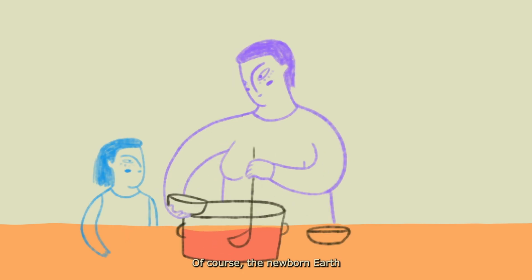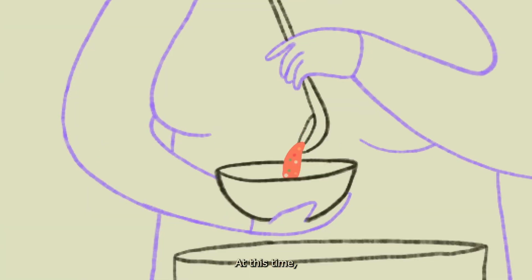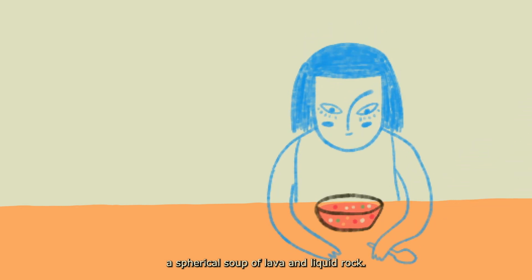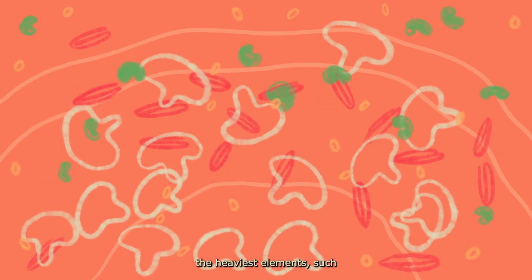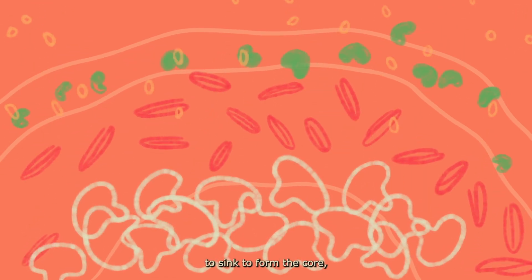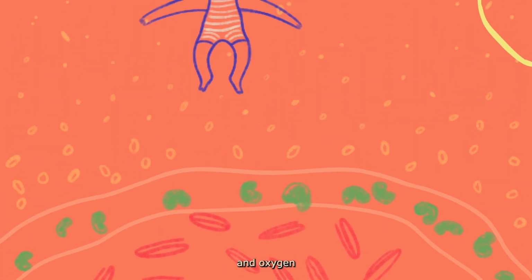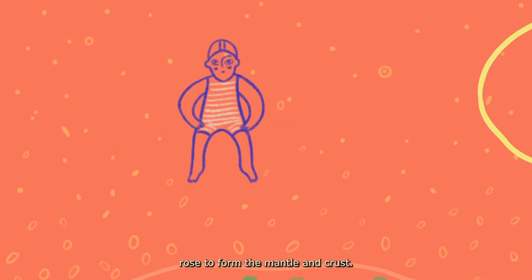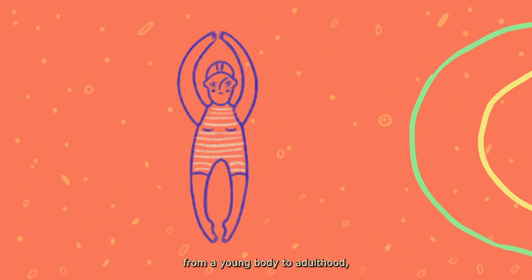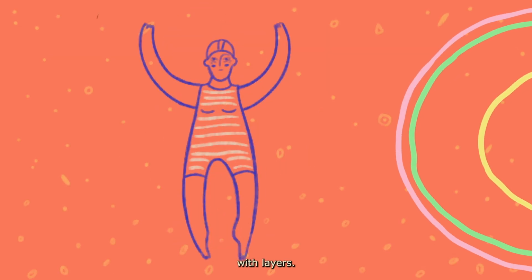Of course, the newborn Earth did not look like what we know now. At this time, Earth looked more like a spherical soup of lava and liquid rock. These magma oceans enabled the heaviest elements such as iron and nickel to sink to form the core, while other lighter elements like silicon and oxygen rose to form the mantle and crust. Like humans have transitioned from a young body to adulthood, the cooling Earth transitioned into a segregated Earth with layers.